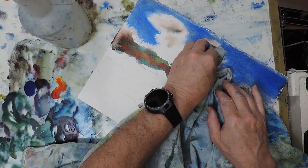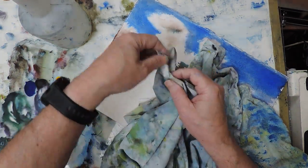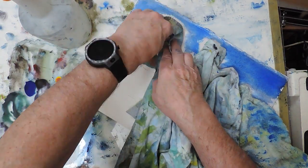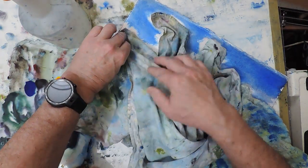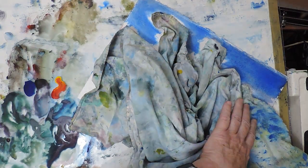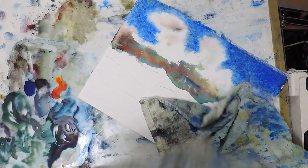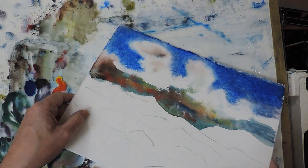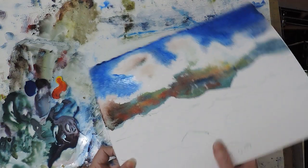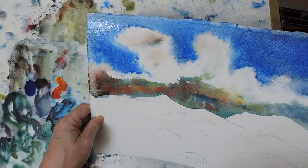So if I put white towel, it doesn't really matter what colour towel it is, if I put towel over the white areas and do a bit of spraying to get the pigment to move a little. So it looks as though it's got some strange disease at the moment, doesn't it? Well, so would you if you're covered in blue pigment.